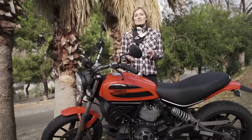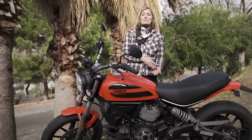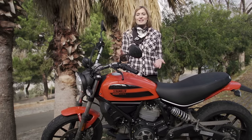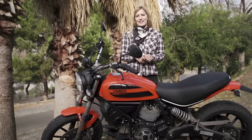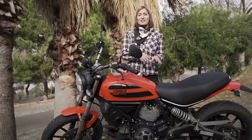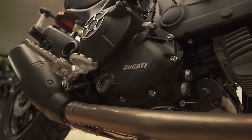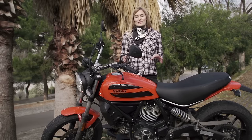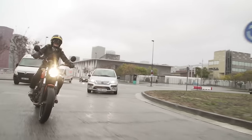So I thought now would be a good time to look at why the 62 is such a great bike for younger riders, and also how it differs from last year's Scrambler, and obviously engine size is one of the main differences. So last year's Scrambler, we saw the old air-cooled 796cc engine that we saw in the old Hypermotard and Monster. The 62 has got an all-new air-cooled 400cc L-twin 2-valve engine producing 41 HP. It's got a 6-speed gearbox and ABS is standard, as you would expect.